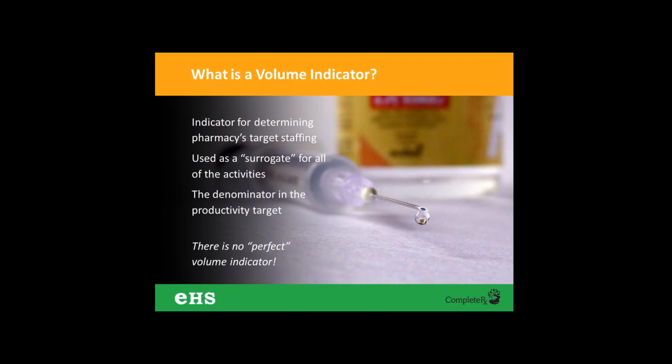We've struggled really with what is the most appropriate volume indicator, and that is why we put the comment at the bottom of this slide that there is no perfect indicator. Traditionally, we used to use unit doses, billed unit doses. That was a metric that was valid and easily captured. Today, it's a little more difficult to capture, and there has been a move in the industry to move towards adjusted patient days or pharmacy patient days. Those are both valid indicators, providing that the target incorporates all of the initiatives and workload that the pharmacy provides.